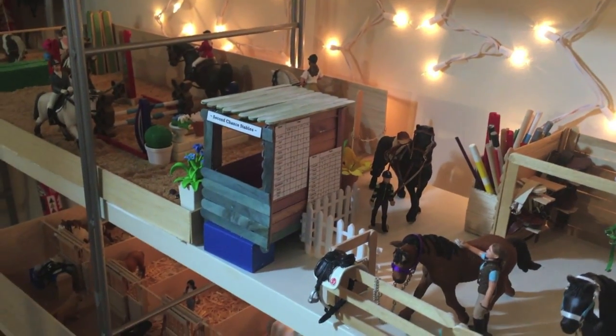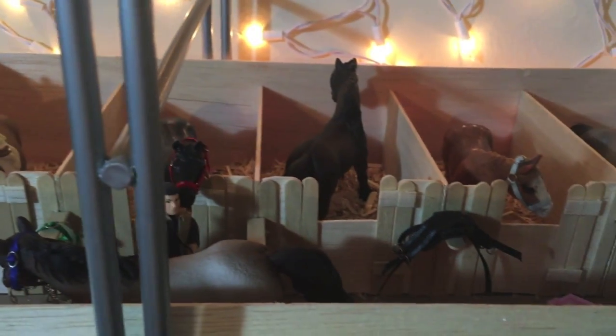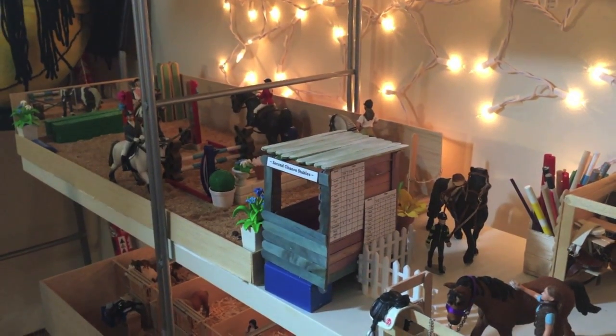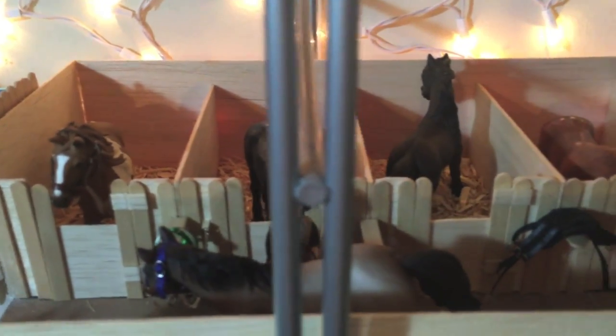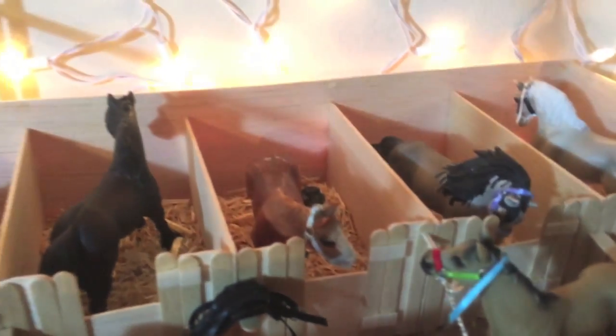Okay, so you made it to the second level, and this is one of my favorites. It is probably one of my most favorite levels out of the four. We have our main stable, we have our tack up area, and we have our arena. Okay, so I guess we'll just start from here because I'm already here. So I also made this barn myself. It's from wood, popsicle sticks, glue, and some hay, and a lot of love.